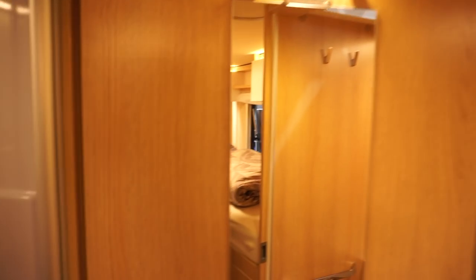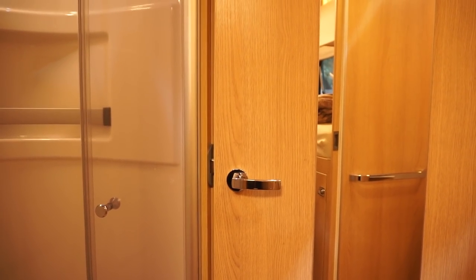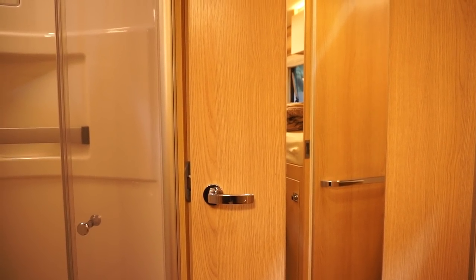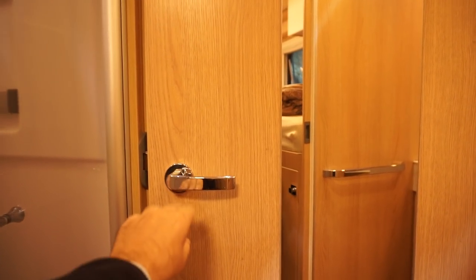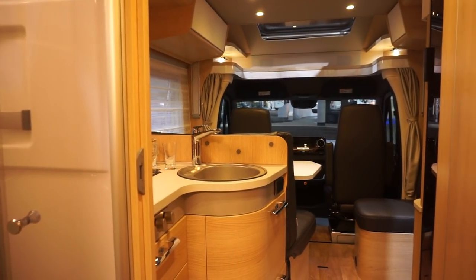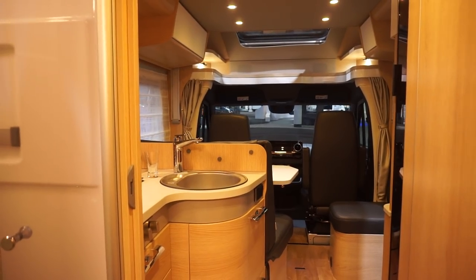Right, so if I sit here on the bed, you can see the door's closed. There isn't another door here, so if somebody's sleeping in there, then this part of the bedroom isn't private, so to speak. No, I can't see the point in putting too many doors in the vans myself, so I agree with Hymer on that one.